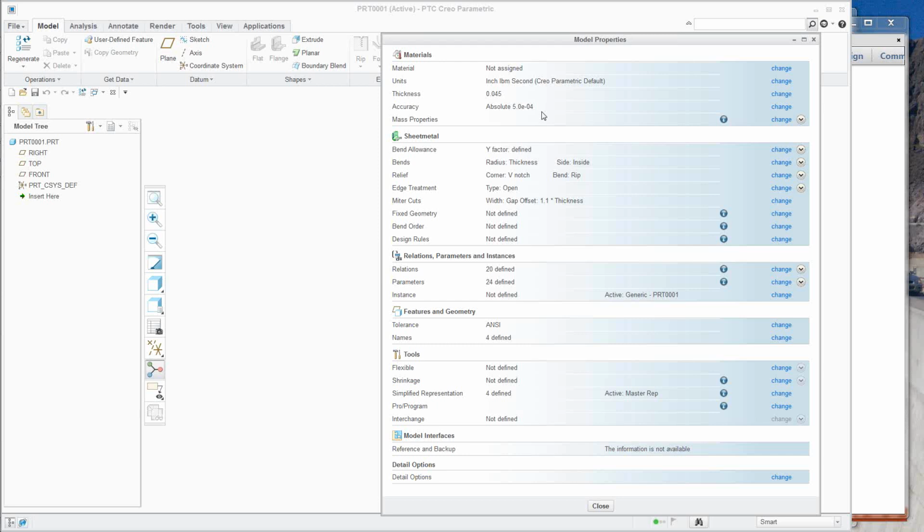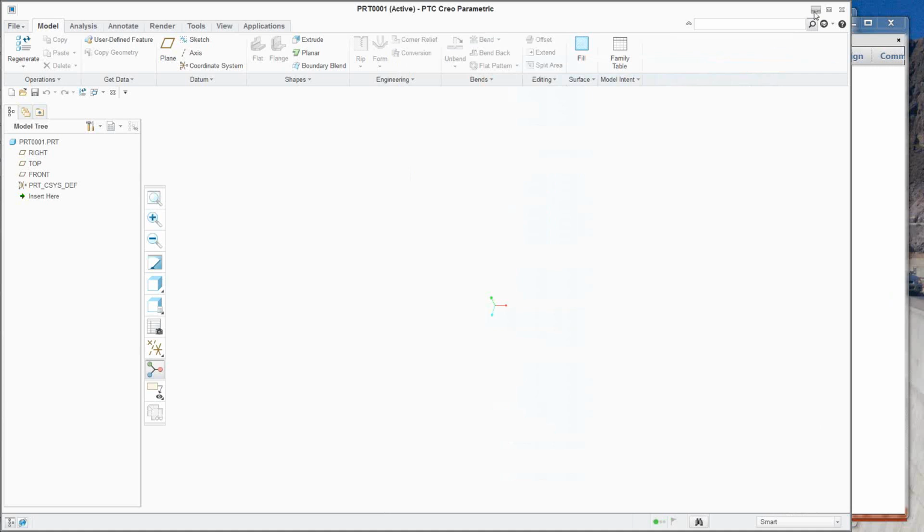Any more questions? Nope, that's about it. Just Marvin said thin wall equals sheet metal in most cases. So yeah.